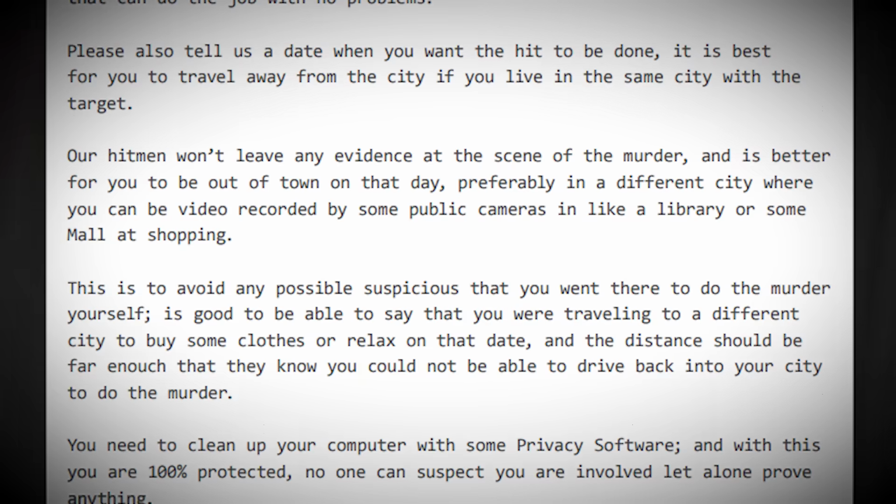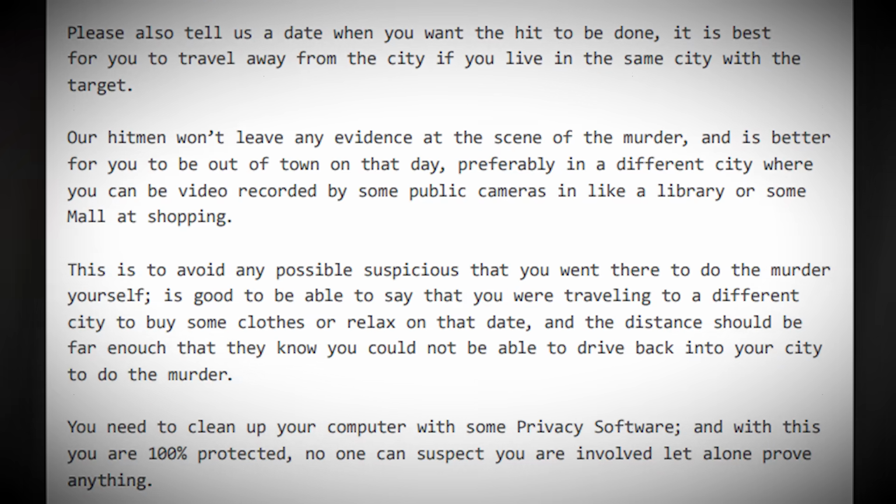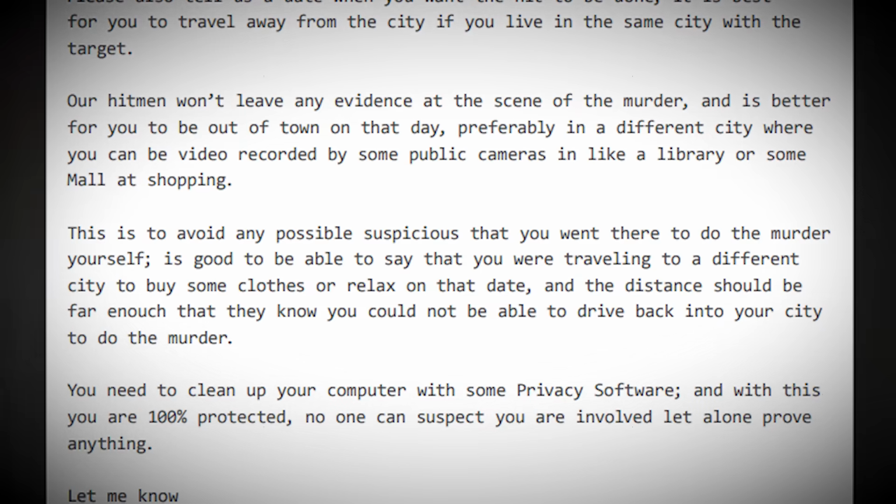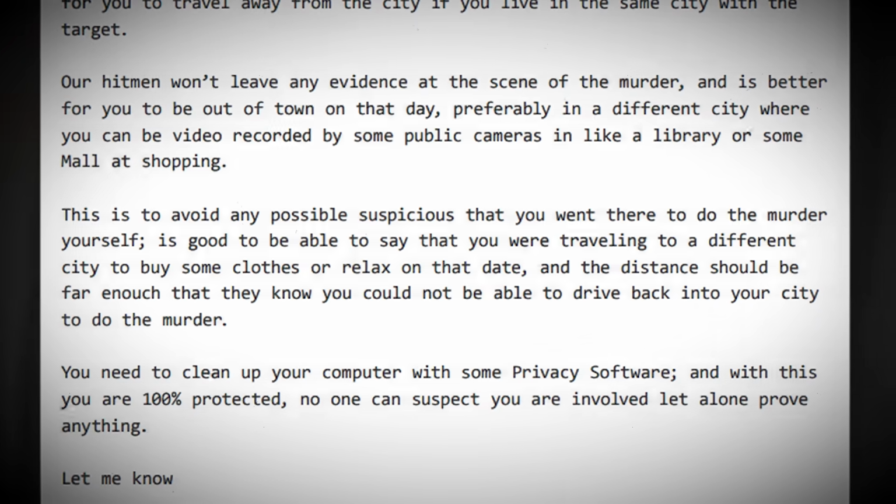You need to clean your computer with some privacy software, and with this, you're 100% protected. No one can suspect you're involved, let alone prove anything. Let me know."